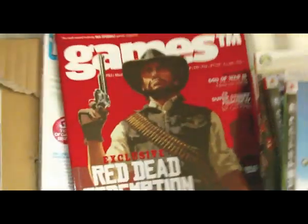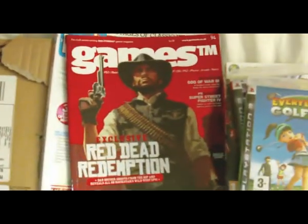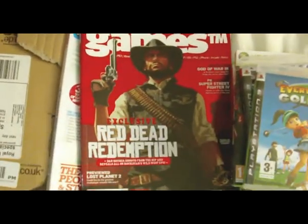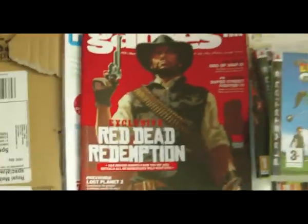Also, there's the most recent issue of that. It's got a review of Red Dead Revolver in it. In fact, I think that was the month before, but the new one's got Red Dead Revolver. Yeah, basically it's a lot like Edge, only it's just not as up its own arse.